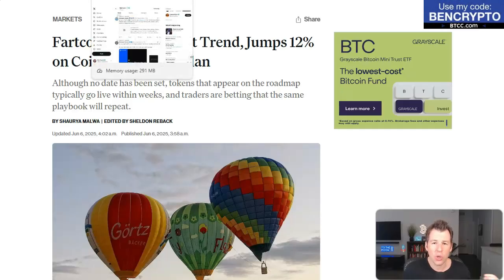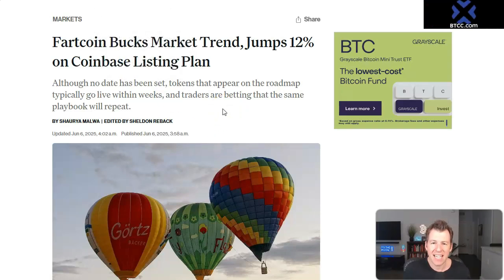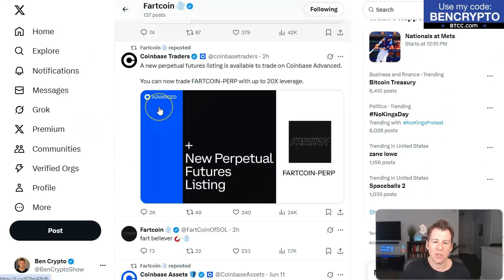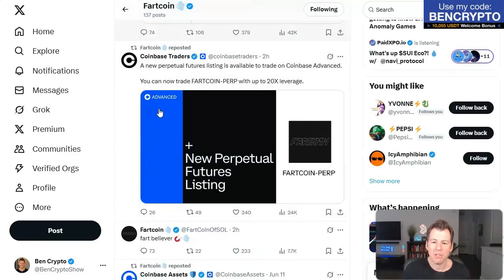I've seen it as short as 1 or 2 days. So it does seem like nowadays a roadmap listing almost always immediately indicates a spot market exchange listing. And frankly, I've never seen a roadmap listing not at some point convert to a spot listing. So that's the reason for that. Additionally, Coinbase also announced today a perpetual listing. They are listing FARTCOIN perps on their futures exchange with up to 20x leverage.